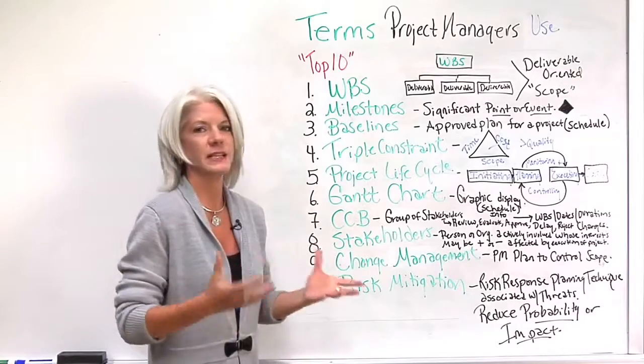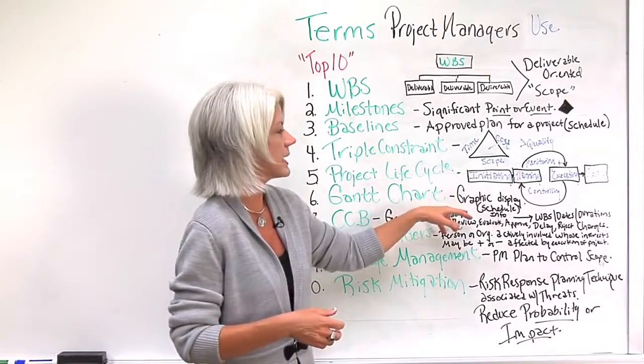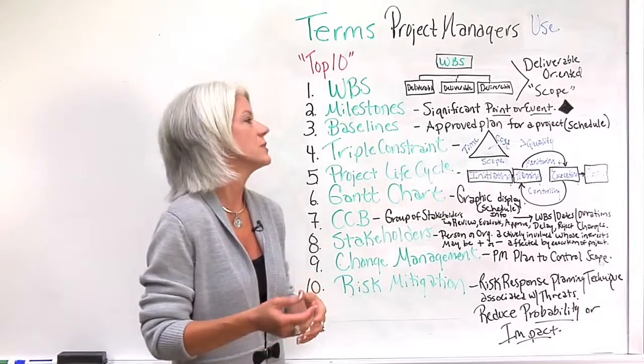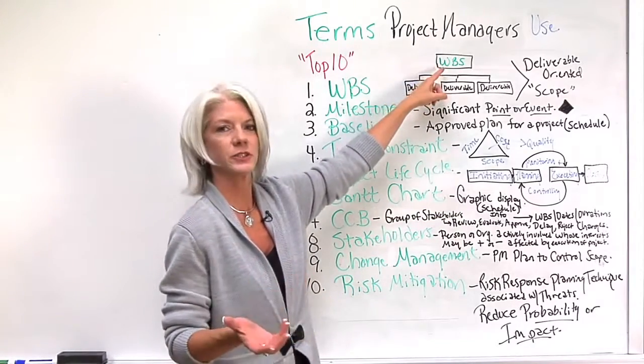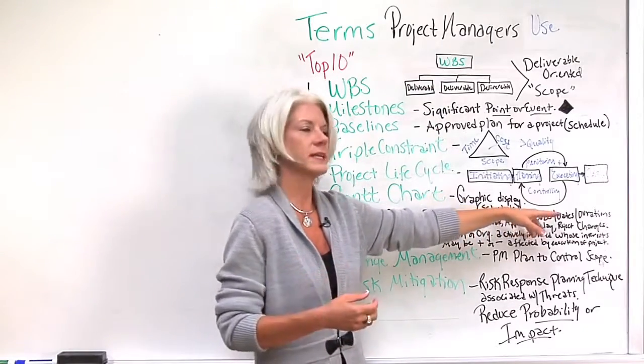Number six is a Gantt chart. A Gantt chart is a tool. It's a graphical display of the schedule information. If you look at your work breakdown structure in the tool that you use, you can look at your work breakdown structure.